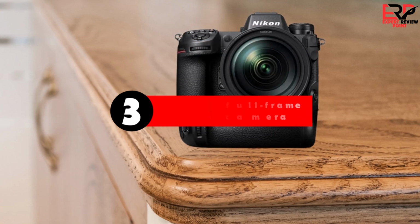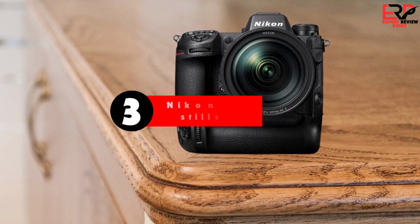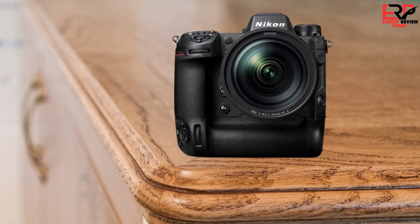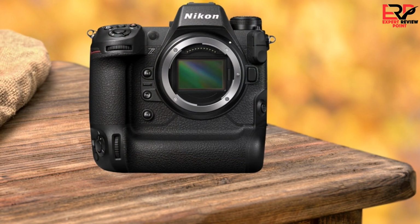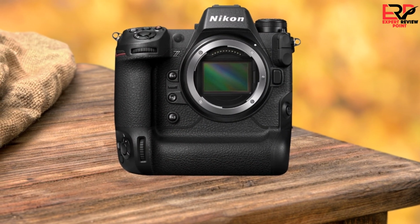The 3rd product on our list is the Nikon Z9 Professional Full-Frame Stills Video Mirrorless Camera. The Nikon Z9 is one of the best performing digital cameras ever made, and in our Nikon Z9 review, we gave it a highly respectable 4.5 out of 5 stars.